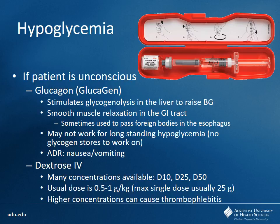Be careful if you give high concentrations of glucose or dextrose into a vein, especially if you try to use D50 in a peripheral vein in a small child. It's very, very harsh on the veins. It can cause thrombophlebitis. You can see tissue necrosis. Just be aware of that. That's why we usually use lower concentrations for our peds patients.